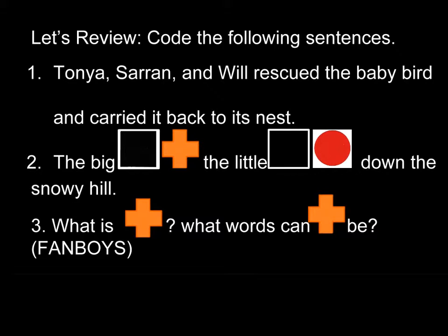And remember, it's really important to follow the steps and ask the questions, because starting today, if we don't ask those questions, you're going to get the answer wrong. So, let's start here. Tanya, Saren, and Will rescued the baby bird and carried it back to its nest. What happened? They rescued a baby bird. That's the first question we should always ask. What happened? Anything else happen? Tanya and Saren and Will rescued the baby bird and carried it back to its nest. What happened? Carried.